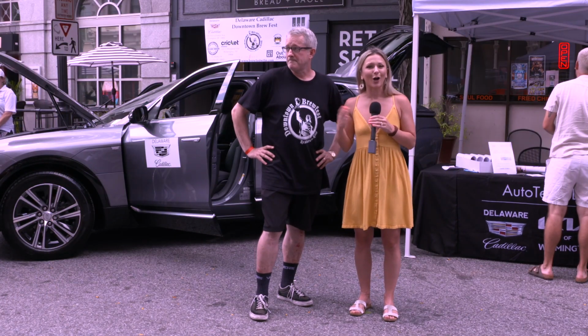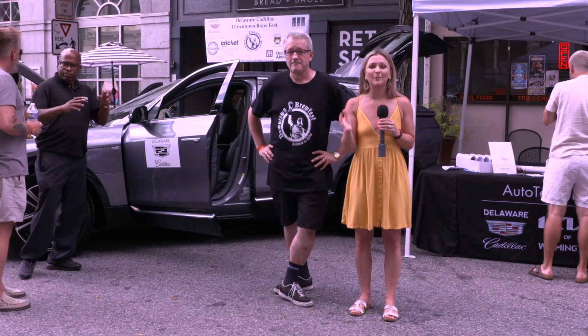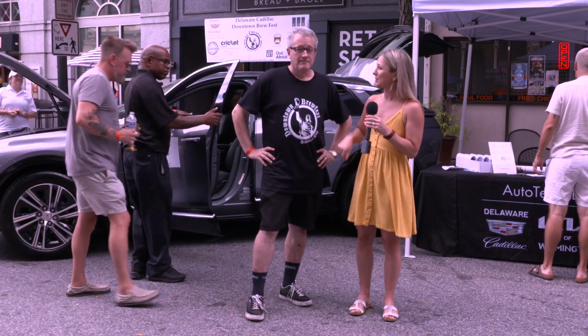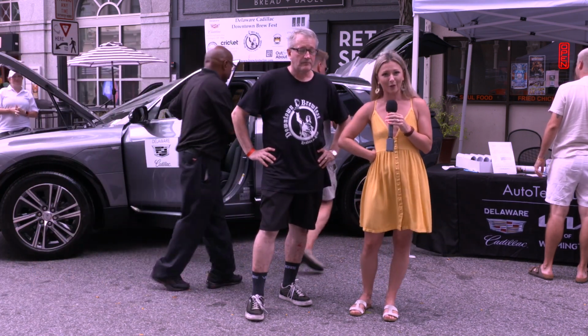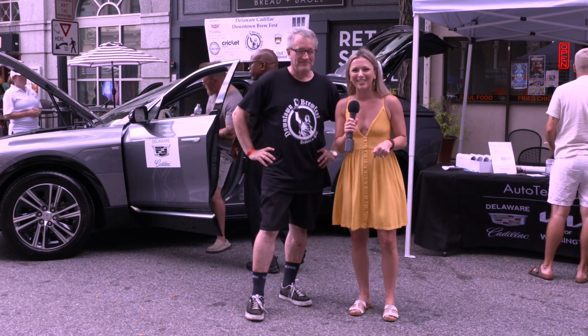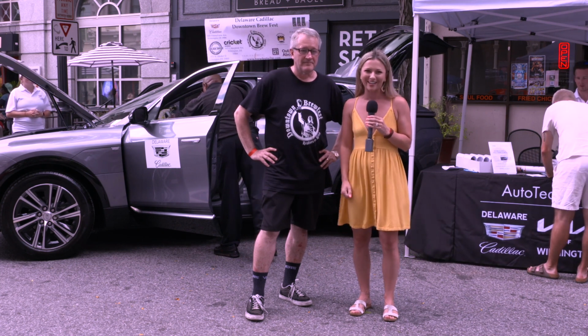And you can come check out the all-new 2023 Cadillac LYRIQ. We have one right here, and you can sign up for your chance to win a free detail. And I am going to be involved in helping detail the car. I'm not doing the whole thing, but I'm helping do a little bit of it. So come down, enter to win, check out the LYRIQ, grab some brews, and have a great time.